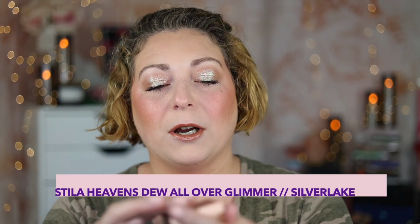Now, if you also like something that's very scattery, kind of glittery, and has a very translucent base, I couldn't recommend enough the Stila Heaven's Dew All Over Glimmer. And the shade that this is is Silver Lake. I have a little bit of them on my eyes today, more on the upper portion. And I really like this because it does have a silver white base to it. It does not have any kind of brown undertone or anything like that.